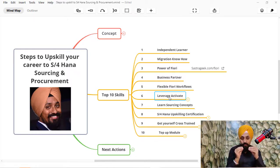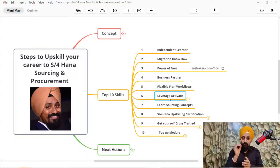Another skill, skill number 6, which you need to learn, is leverage of Activate. What is Activate? Many people think Activate is only for the project manager, but that is not true. Activate is there for everyone. It has beautiful documentation available. If you want to do self-exploration, Activate is the best place to go. If you don't know what is to be done in an S4 HANA implementation or conversion project, what documentation would be used, or where to get help if you get stuck, you can go to the roadmap viewer.